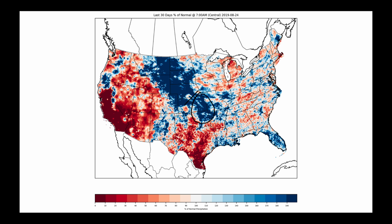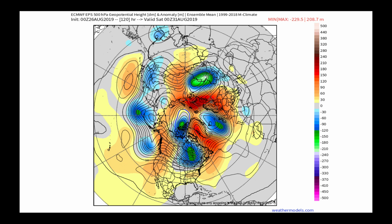You can see that stretches right here up through the high plains. So I just want to offer some perspective here by looking at the last 30 days in terms of percent of normal rainfall, and what we're getting over the next 10 days, who will be hitting with a heavier rainfall. Now, in the upper levels of the atmosphere, take a look at this.